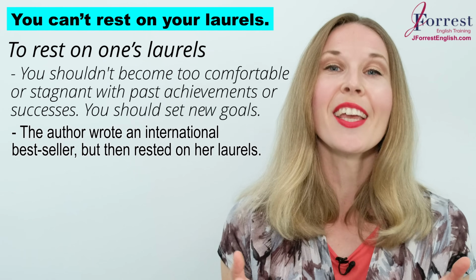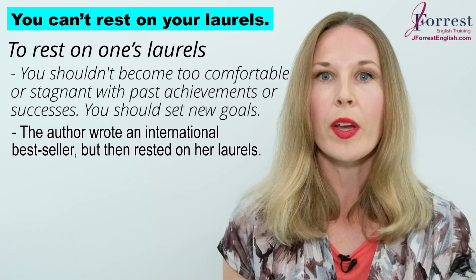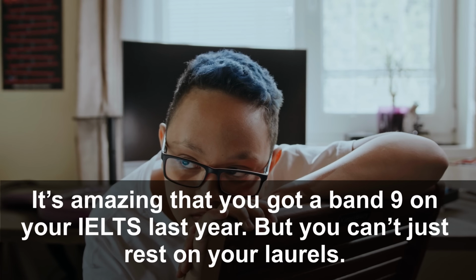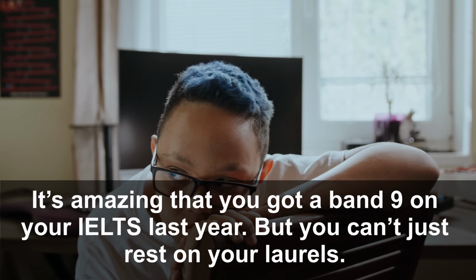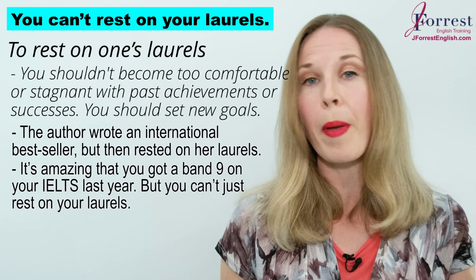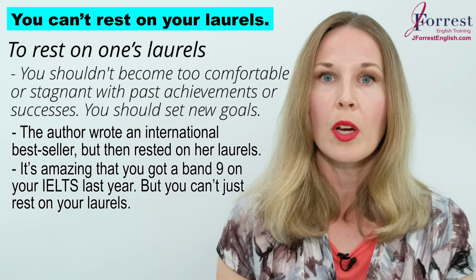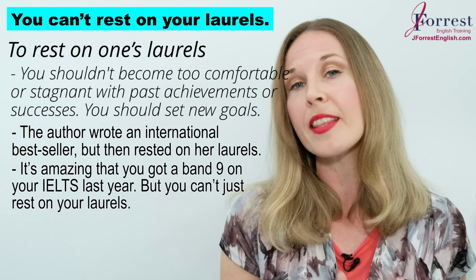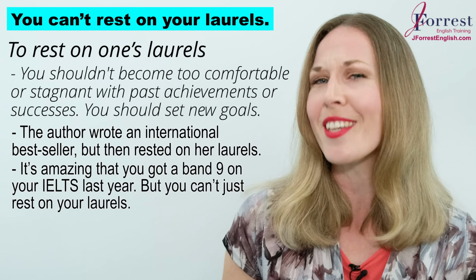Let's think about this in a language learning context. Maybe you have a past success with a high score on an exam. It's amazing that you got a band 9 on your IELTS last year, but you can't just rest on your laurels. So this sounds like after your amazing accomplishment, your band 9, you stopped trying to improve even more. You just rested on your laurels. You had that past success and you thought you were done with language learning, which of course isn't the case.